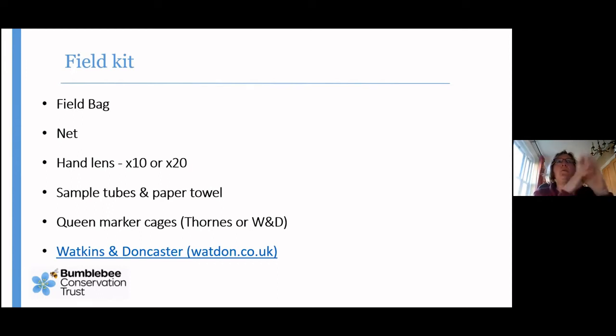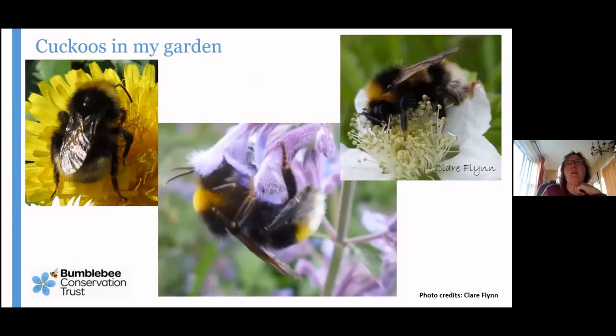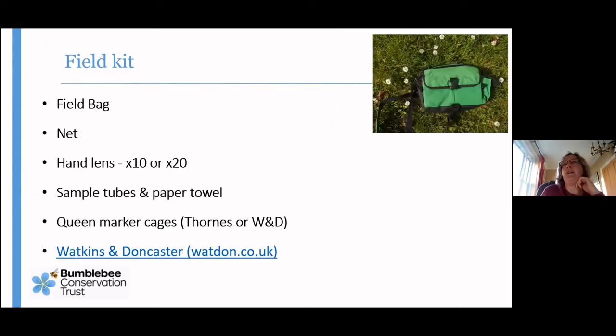But if you want to go on recording or set up a bee walk, then you will need some field equipment. Field bag. This is my really, really pathetic little field bag. Some people have really, really smart ones. I just bought a first aid kit bag. But the lovely thing about it, and all field bags, is that they go across your body so you can have everything to the side of you.